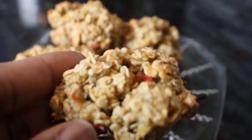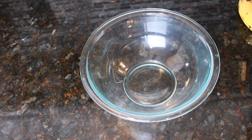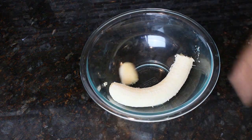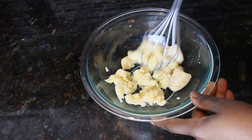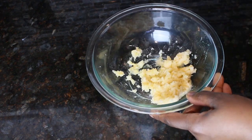Okay, so we're going to start off with this oatmeal bar cookie situation. So all you're going to need is a banana and some packets of oatmeal. So I found that 1 banana to 3 packets of oatmeal works perfect here. So all you can do is crush your bananas to the consistency that you like. You can smash it even more, but these are super quick.